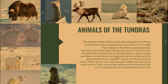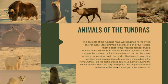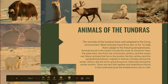Many animals that live in the tundra, like the caribou and the southern plover, migrate to warmer climates during the winter. Other animals, like the Arctic ground squirrel, hibernate during the winter months. There are very few reptiles and amphibians found in the tundra because the temperatures are so cold.